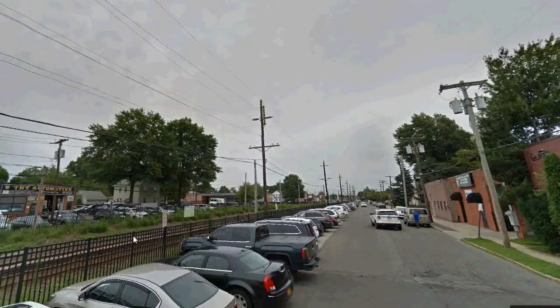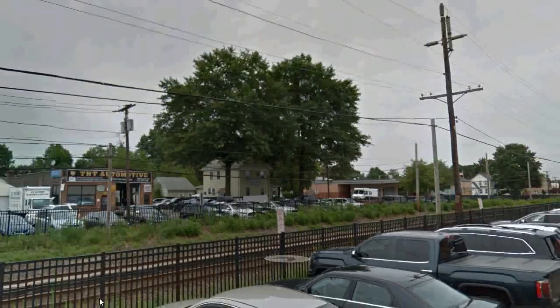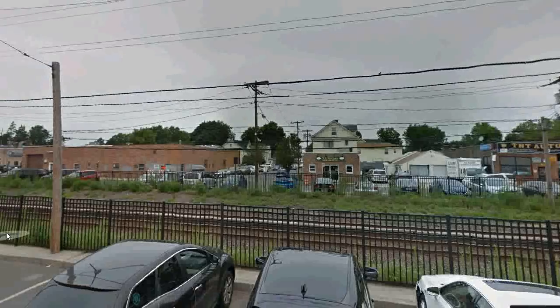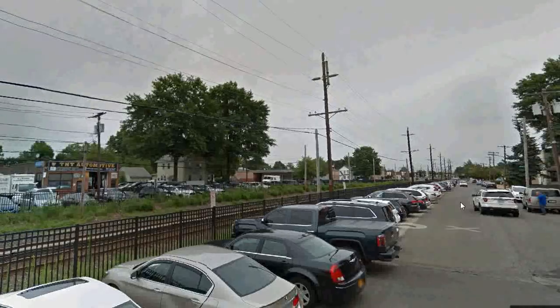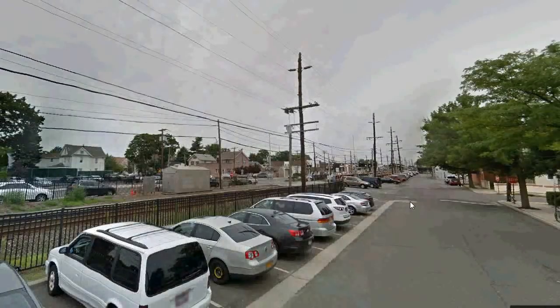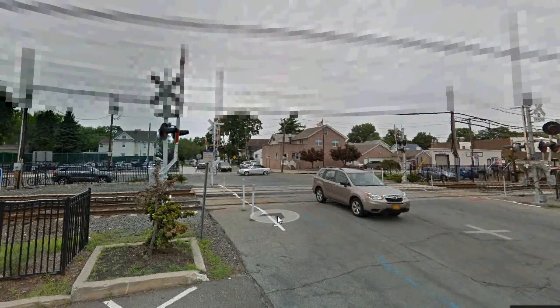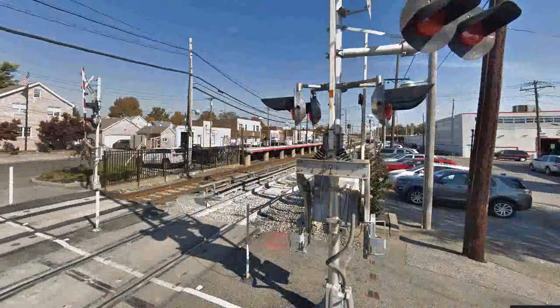All right, and these tracks need to be elevated above the grade, because when they're at grade like this, because the tracks are not elevated, water ponds on the tracks, and we all know water and electricity doesn't mix. So as we go closer to the substation, to the New Hyde Park station, you will see what I'm talking about. So let's go and take a look.